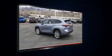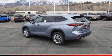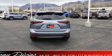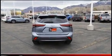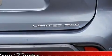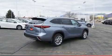It's equipped with tons of terrific amenities, but it won't break your budget, such as cruise control, a tachometer, front dual-zone air conditioning, front fog lights, power moonroof, a power liftgate, lane departure warning, and power windows.